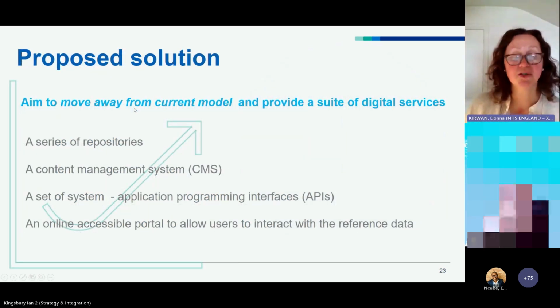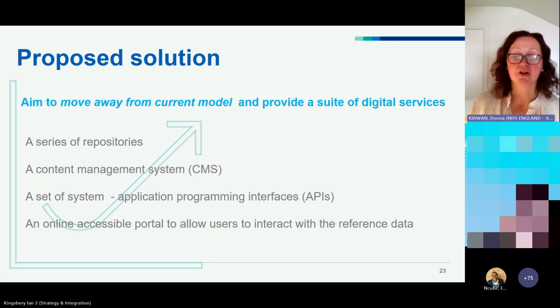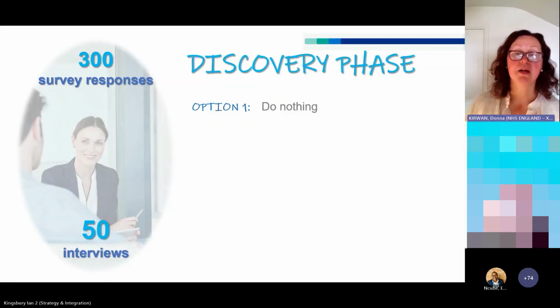And the proposed solution is to move away from the current model and provide a suite of digital services, a series of repositories, a content management system, a set of systems, application programming interfaces, an online accessible portal to allow users to interact with the reference data.